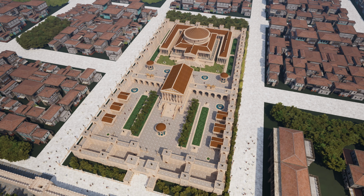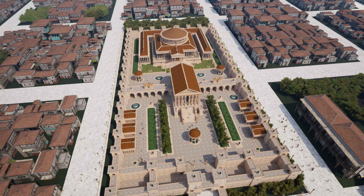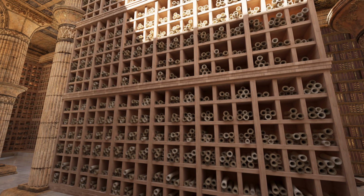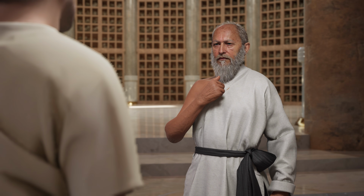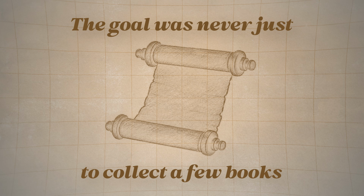We don't know exactly what it looked like, and no detailed architectural descriptions have survived, but it may have looked something like this. But what happened inside the library is far more important. At first, the collection was built from Greek and Egyptian texts. Scholars were invited to live and work in Alexandria, financed by Ptolemy himself. But the goal was never just to collect a few books.